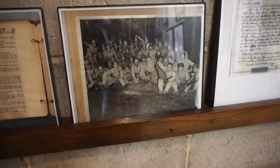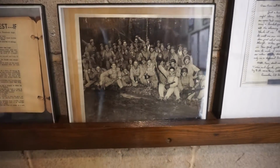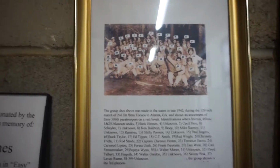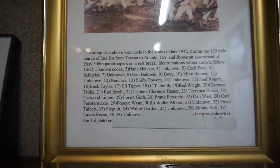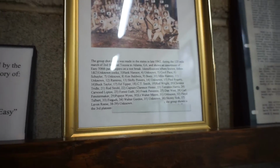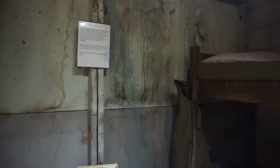This is a copy of an original picture when the 2nd Battalion did the road march to Atlanta after they left Toccoa. And this is a copy of the photo where they've labeled everybody by number, so you can start picking out some of the people that you may recognize from the story, the book, and the movie. Here's a mock-up of the barracks in 1942.